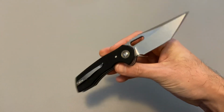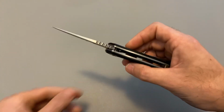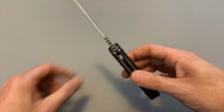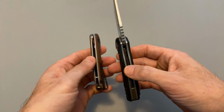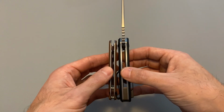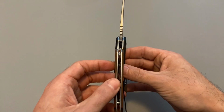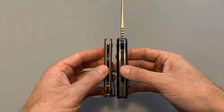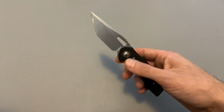It is just, it's a beast, and it is thick. It is thick with two C's thick. Let's compare this to a Civivi Elementum. Look at that. It's almost twice as thick. It might, okay, yeah, not twice as thick, but it is redonkulously thick. When you put this in your pocket, you know it's there.